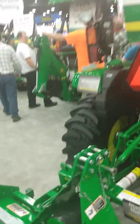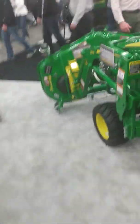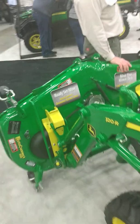Here's our compact tractor display. A 3025D with a loader. And to be honest, that's not the real set price, so check with the dealers. A 1025R with a front mounted lawnmower deck. Doing my best to dodge the crowd, but you just can't.